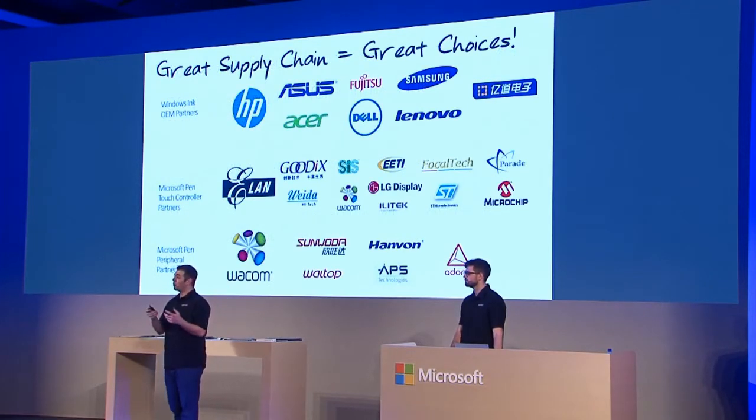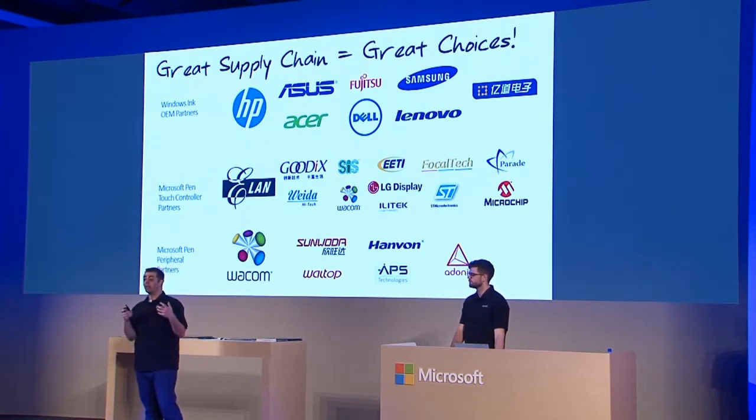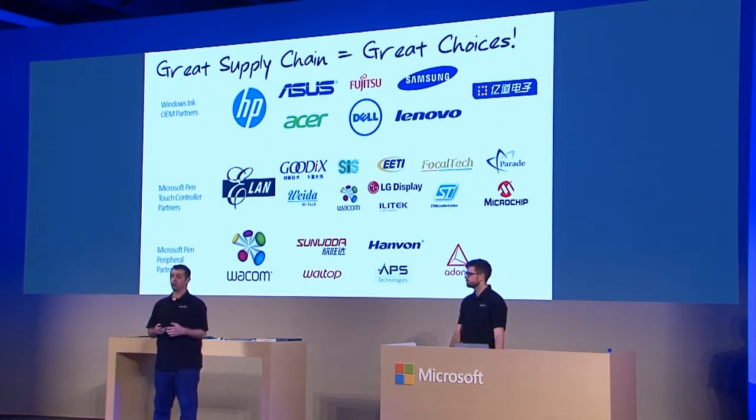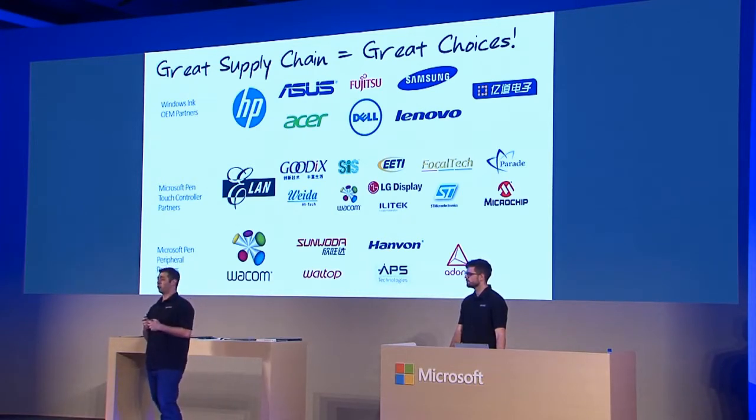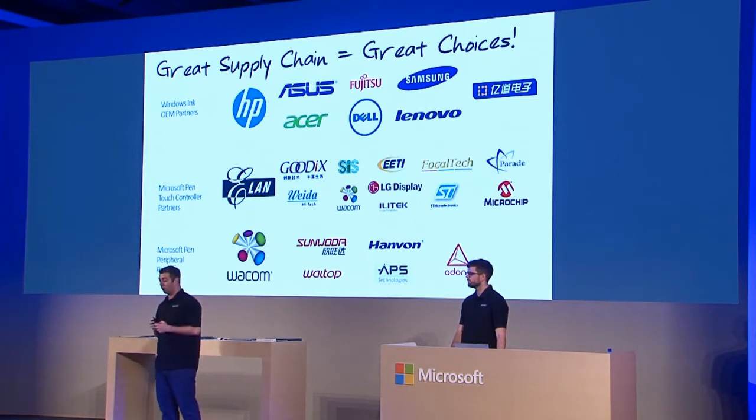This slide, you probably saw an earlier version of this last year. It keeps growing. We keep adding more and more partners to our Microsoft Pen supply chain. We have great OEM partners producing Microsoft Pen compatible devices. We have great touch controller partners producing Microsoft Pen compatible touch controllers, and a fantastic set of ODM partners building Microsoft Pen compatible pens.